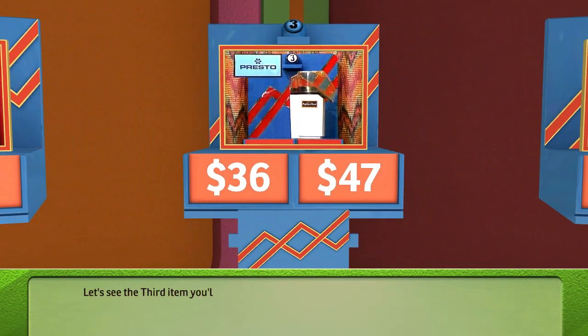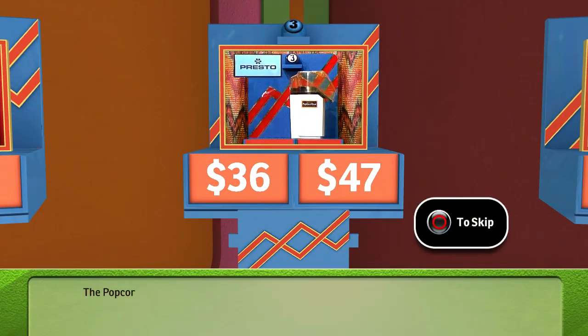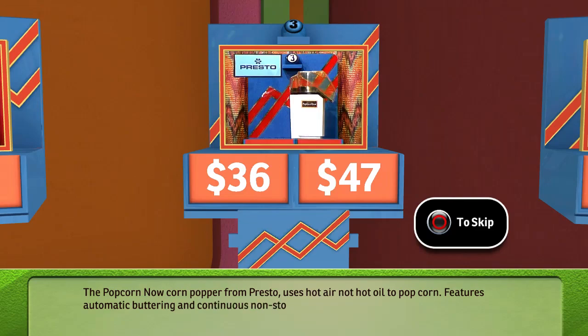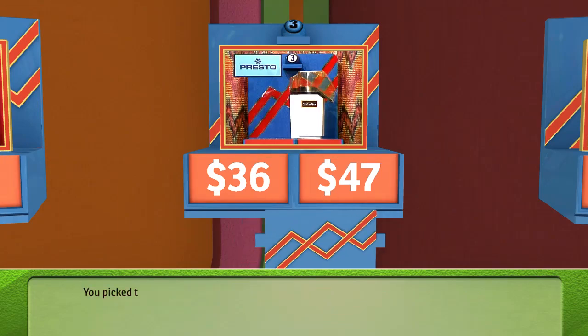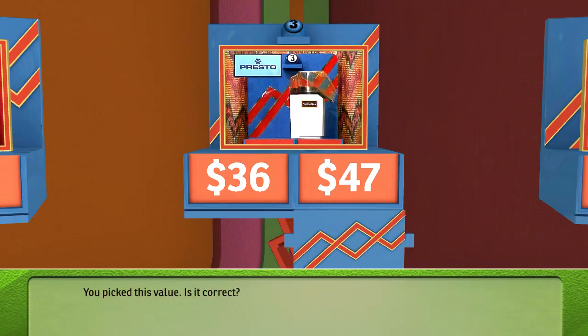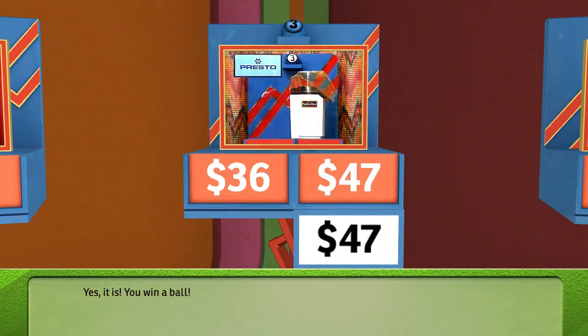Let's see the third item you'll bid on. The Popcorn Now Corn Popper from Presto uses hot air, not hot oil, to pop corn. Features automatic buttering and continuous non-stop popping. Is the left or the right value the actual retail price? You pick this value. Is it correct? Yes, it is. You win a ball.